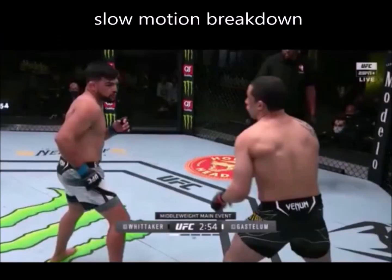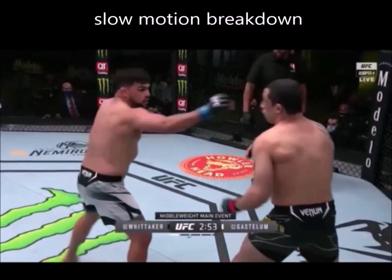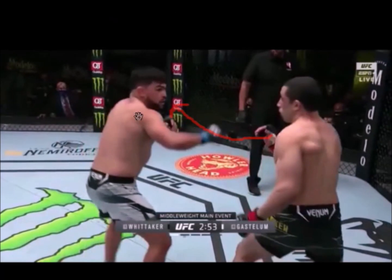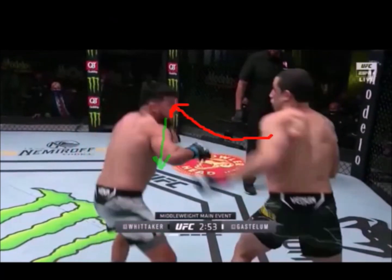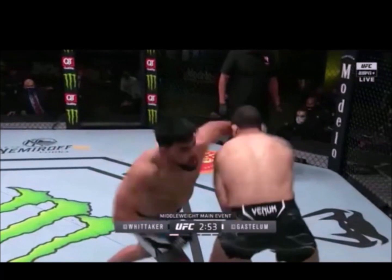So here you're going to see Gastelum hop step into range. And then as he hops up into range, he's actually going to bait out that lead hook counter. And then when the lead hook counter comes, Gastelum is actually going to dip his head low to evade it. And then he punishes the reaction by throwing his own power shot.